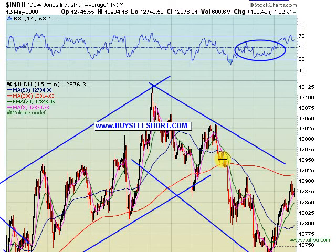Market did exactly what we said it would in yesterday's video. We had a nice bounce in this bullish falling wedge that we have here. Made it all the way up to the 12,900 area.